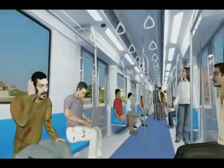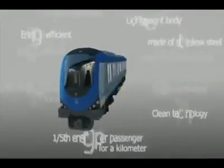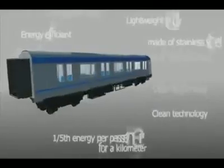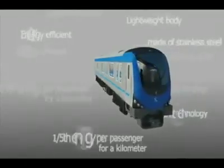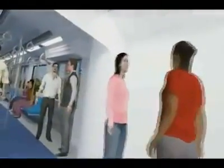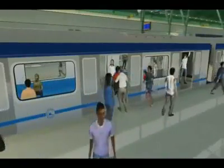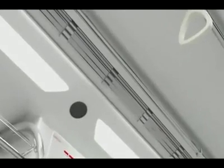Passengers can enjoy uninterrupted mobile and internet connectivity throughout their journey. All coaches have a state-of-the-art design. Its lightweight body, made of stainless steel, uses clean technology and is energy efficient. The metro requires 1/5 energy per passenger for a kilometer as compared to the road-based system. The cars will be equipped with gangways to facilitate easy movement of passengers from one car to another. Each rake in the metro will have 2 wheelchair parking locations for the benefit of the physically challenged. All the coaches are air-conditioned.